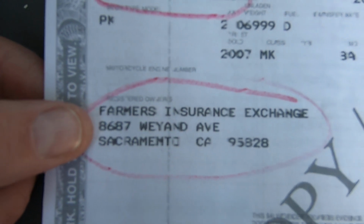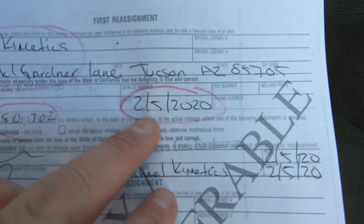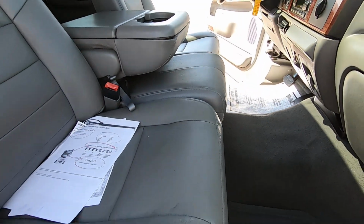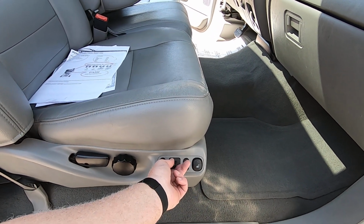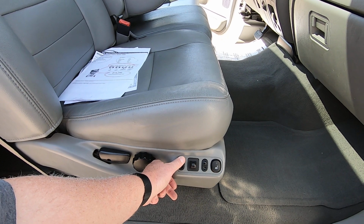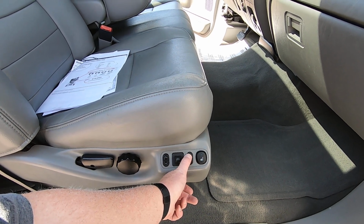Here is the VIN. This is the California title from Farmers that they signed over to Wheel Kinetics with 180,702 miles on February 5th of 2020. We've been super slammed, so we couldn't get to it until today. Well, last week we did the oil cooler, put the mirrors on it today, got it back from detail. Nice truck. We actually drove it out about 30 miles and picked up a set of wheels for a new vehicle that we just bought, and over Gates Pass and through the mountains, and it runs great.